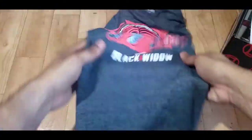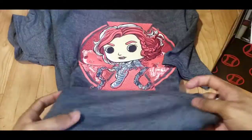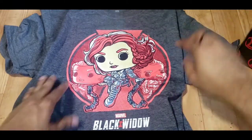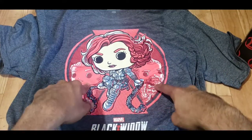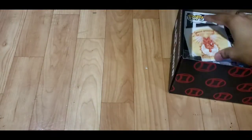And this is pretty cool, guys. Check this out. Pretty nice looking shirt. And even if I don't wear it, I'm pretty sure my girlfriend will. There we go. It feels like good quality. There's the lovely looking logo right there of Black Widow. Pretty nice. And there are some other characters in the background. If you guys know who these people are, hit it down in the comments below. But it's a nice looking t-shirt. I'm happy with this. It's awesome. I love myself some good t-shirts.